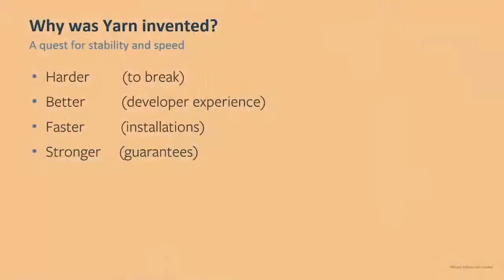And finally, we needed some stronger guarantees. I already mentioned this, having better locked-in dependency trees for every single one. Who still uses rm -rf node_modules to fix stuff? Okay, that's surprisingly few hands. I expected more, actually. So, if you're working from home or a small office or something, it's fine. Like, hey Joe, rm -rf node_modules, it should be done.